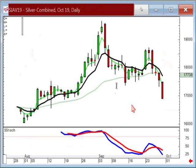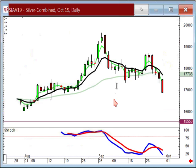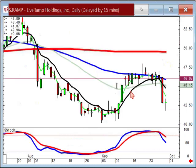Silver, the same scenario. Look at your big evening star signal up here. So there's still some good trades out there. You just have to be a little bit more nimble based upon how the market opens tomorrow. So if you see the pre-market futures down and see something like this, at least you know you have a viable short position or put trade based upon knowing that a doji sandwich is likely to set up.